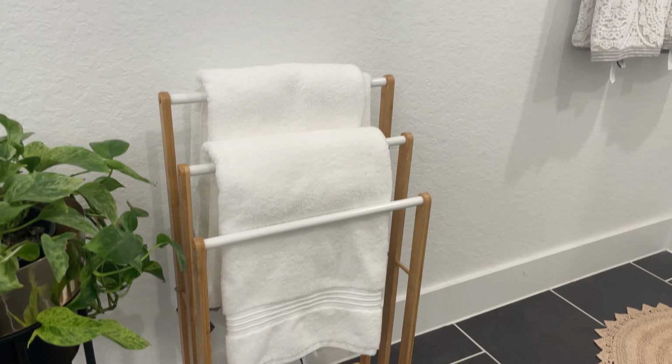So needless to say, we are well overdue for a little bit of an update, and we have quite a bit to cover. So let's go ahead and hop in. All right, so first things first, these doors need some doggone hardware.